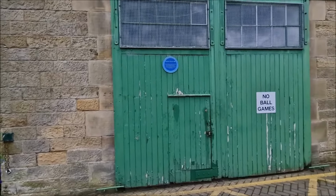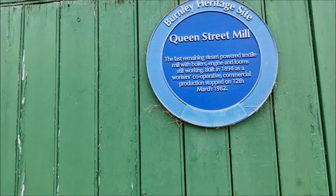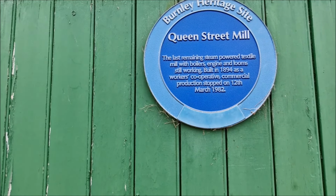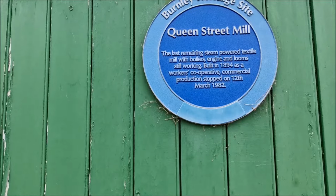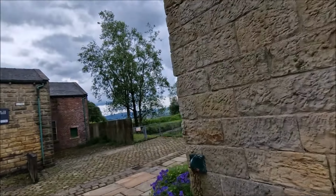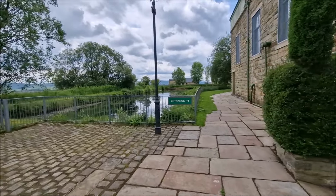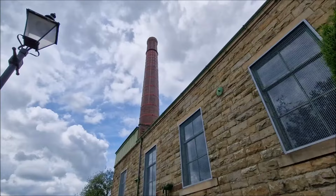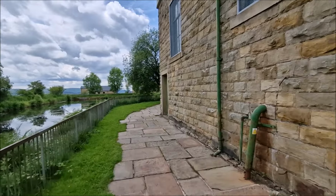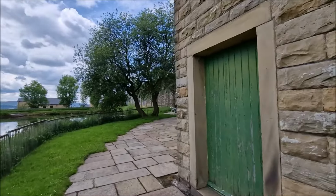Says here, it's the last remaining steam-powered textile mill with boilers, engine and loom still working, built in 1894 as a workers' cooperative. Commercial production stopped on the 12th of March 1982. It says it's working, but it's not today. And I don't think I can come back when it is working because it's on the other side of the country for me. But this is definitely one on my bucket list.